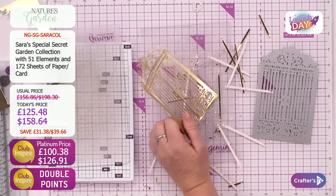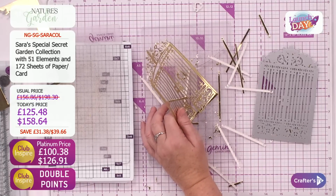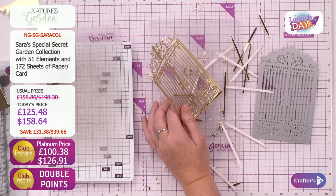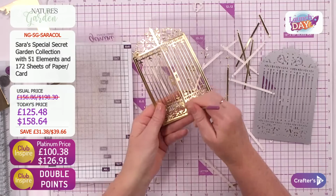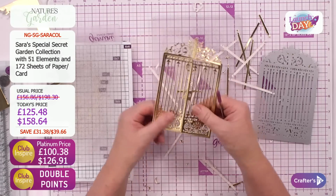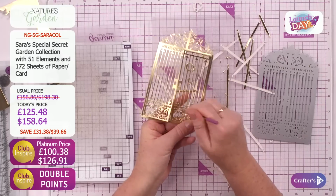So let me just grab my pokey tool if I can find one somewhere. I haven't got my, there's one. I haven't got my craft bag with me today. So I'm just going to make sure we've got all those little pieces poked out, because they've all cut beautifully.